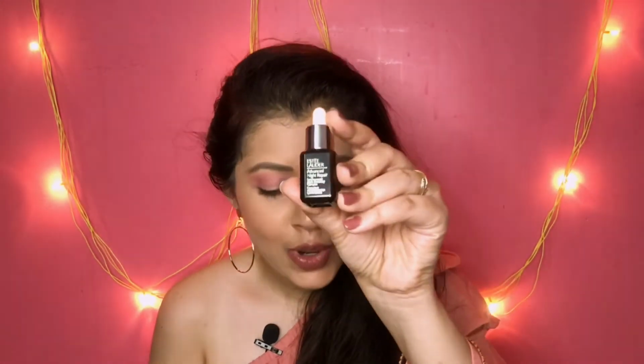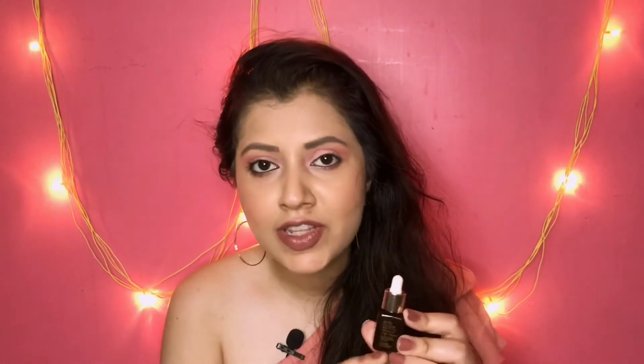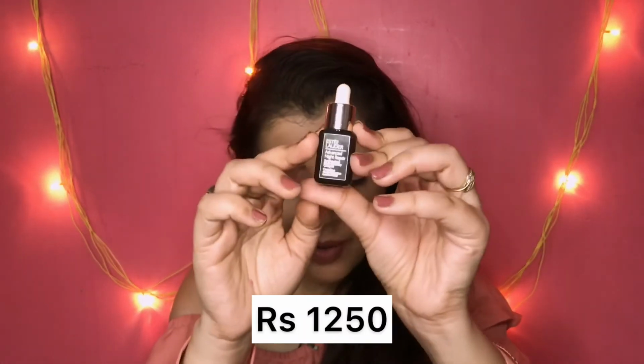And now I'm going to show you the Estee Lauder Night Repair Serum. Actually, this winter I'm looking for a good serum that will keep my skin hydrated. Also it will repair my skin. So that's why I have invested in this Estee Lauder Night Repair Serum. I have invested in a mini serum because this is the first time I'm going to use it. I haven't invested in a bigger bottle because it's a little bit costlier. That's why I tried a mini bottle. I want to see whether it is going to suit my skin or not.